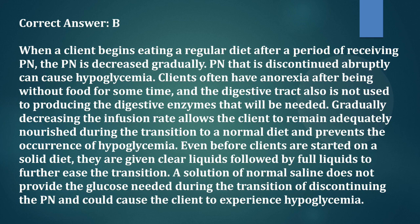Even before clients are started on a solid diet, they are given clear liquids followed by full liquids to further ease the transition. A solution of normal saline does not provide the glucose needed during the transition of discontinuing the PN and could cause the client to experience hypoglycemia.